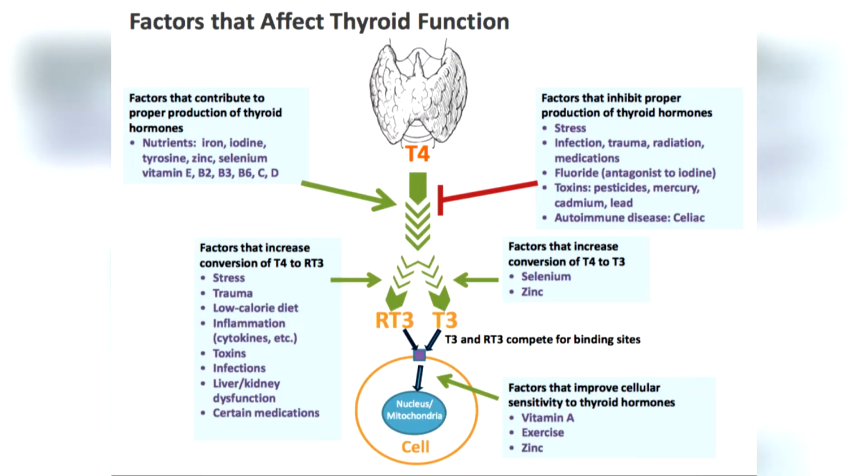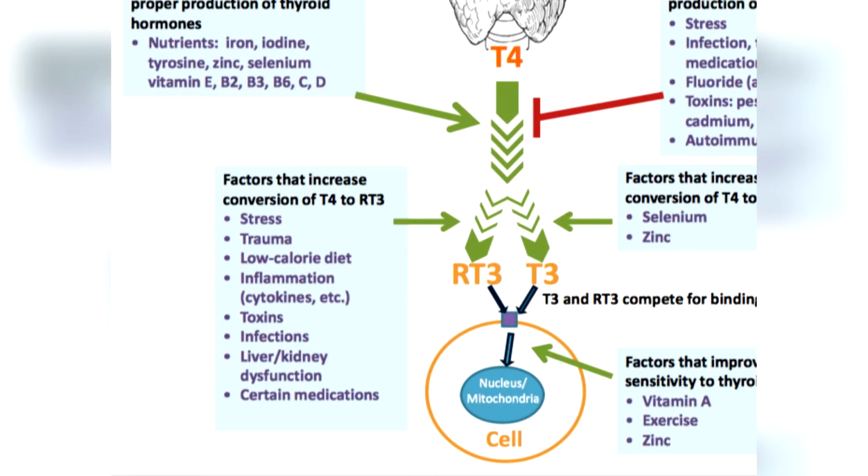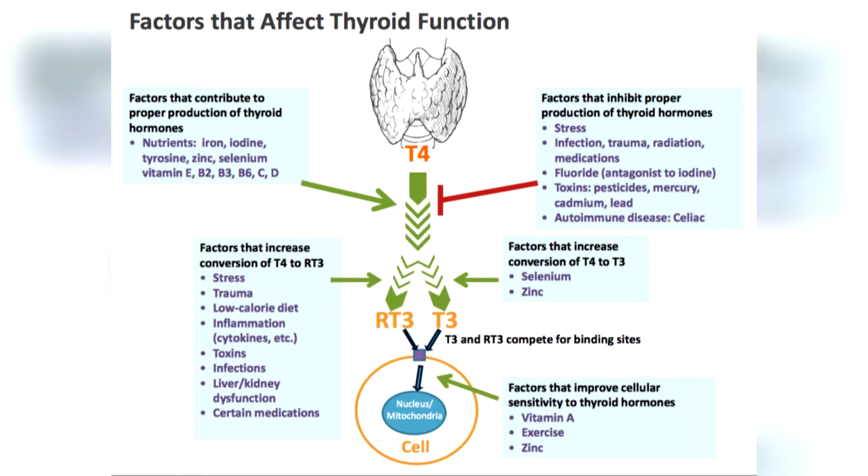Then, factors that can increase the conversion of T4 to reverse T3, you can see listed there: stress, trauma, low calorie diet can negatively impact energy. Inflammation, toxins, infection, liver and kidney dysfunction, and then certain medications too. I've talked in other videos of Mitavin, that you can look up and see what possible negative nutrient side effects your medications might be having on you to help piece together the puzzle a little bit.